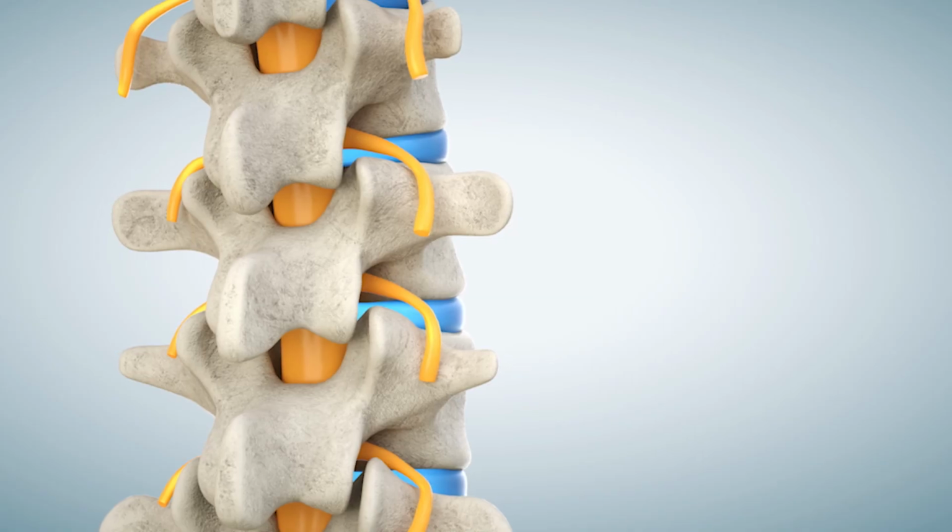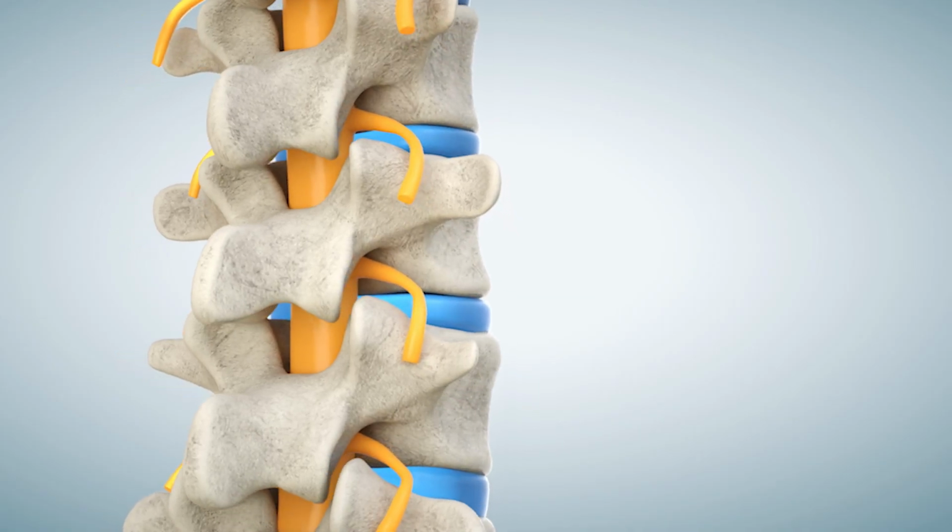An intervertebral disc is a structure that sits between the bones in your spine. I like to think of it as a jelly-filled donut. You have an outer crust and an inner portion filled with jelly. Over time, if you place pressure on this structure, you can develop cracks in the crust, and that can contribute to pain.